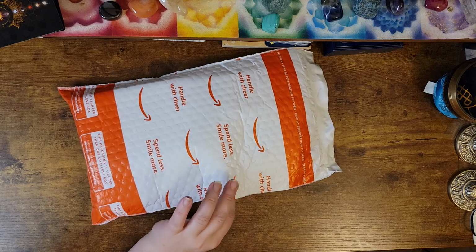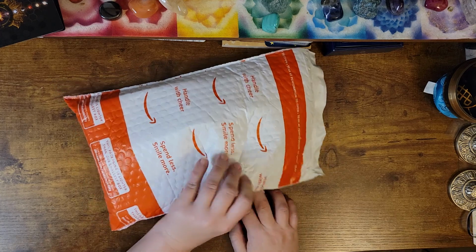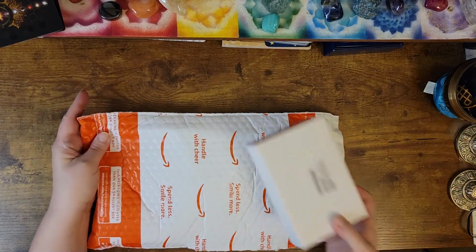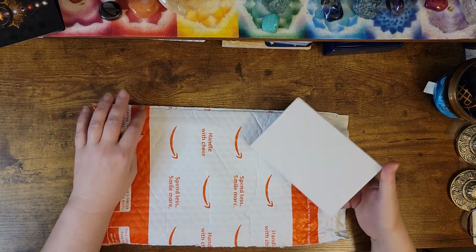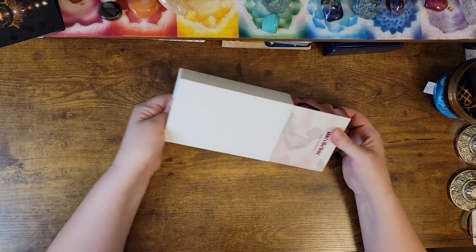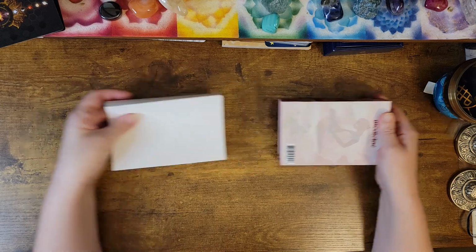Hey, look at that. There's already a hole in this. This is a new, this year new release, but not like it was released yesterday. But this is a really gorgeous deck. Just the pictures that I saw online, so I was like, I need to get this one.